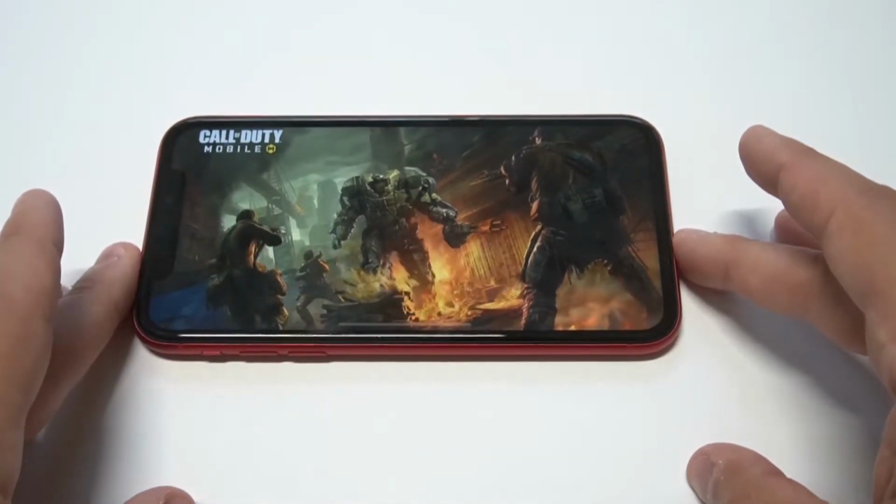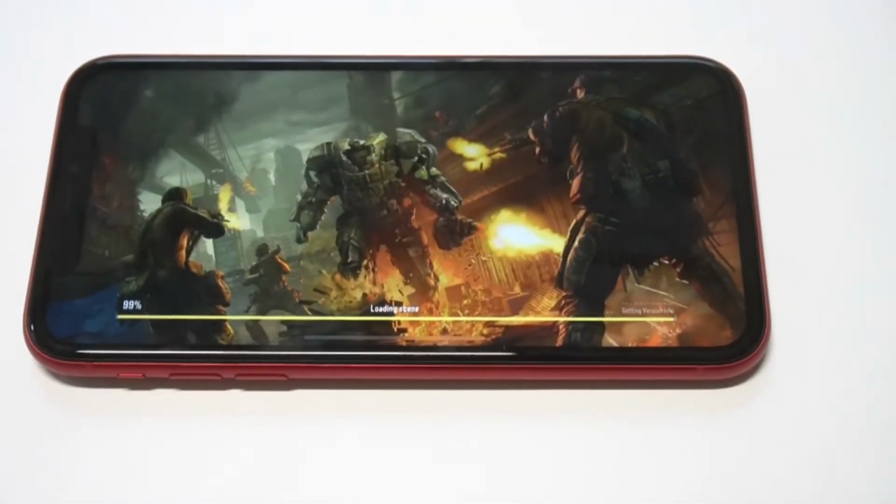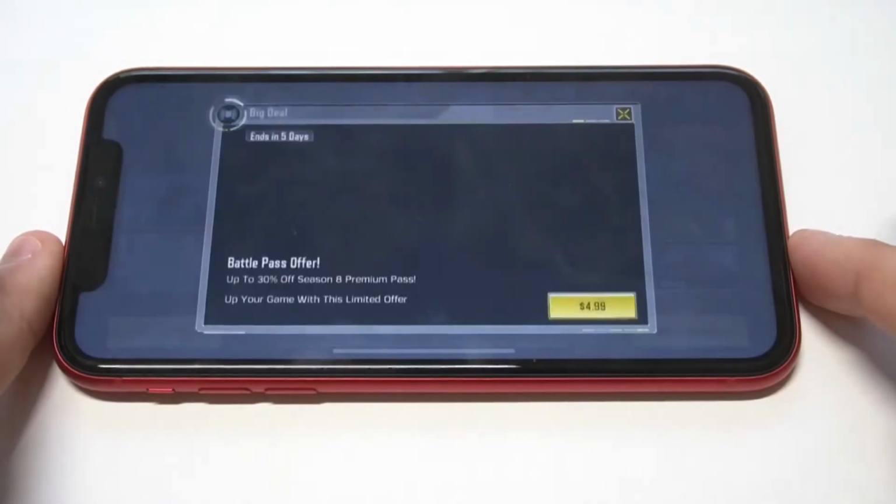Now, I do want to end things here with some COD mobile gameplay. I'm going to do some Juggernaut mode. It's a new mode that they've added onto this game. So let's get into the gameplay.